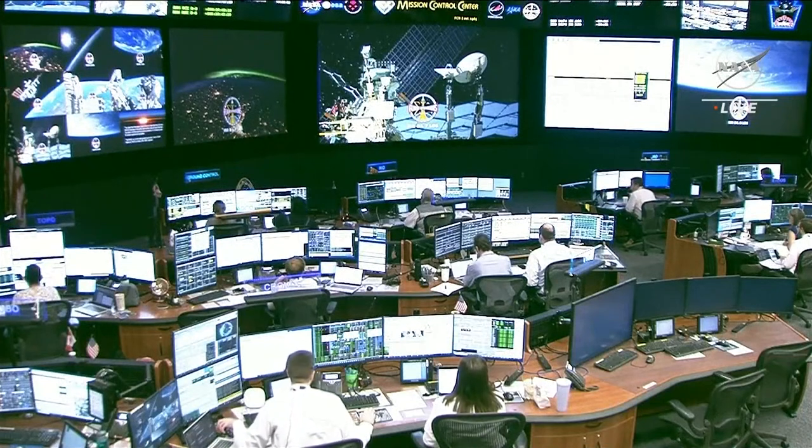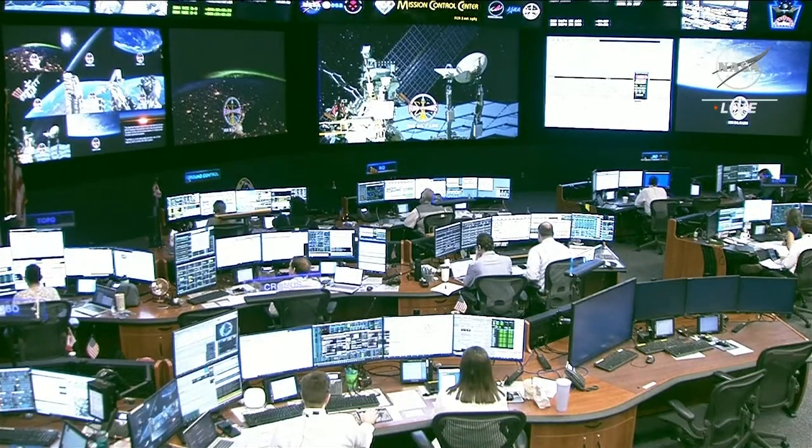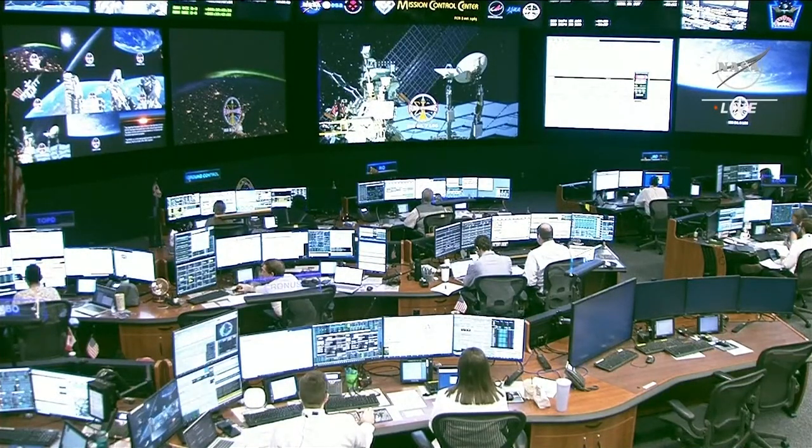Depressurization of the crew lock portion of the Quest airlock has resumed. And we are handing over satellite communications with the International Space Station. We expect to regain that communications very shortly. Things continue to move smoothly this morning as we prepare for our astronauts to exit the hatch and conduct an approximately 6.5 hour spacewalk.